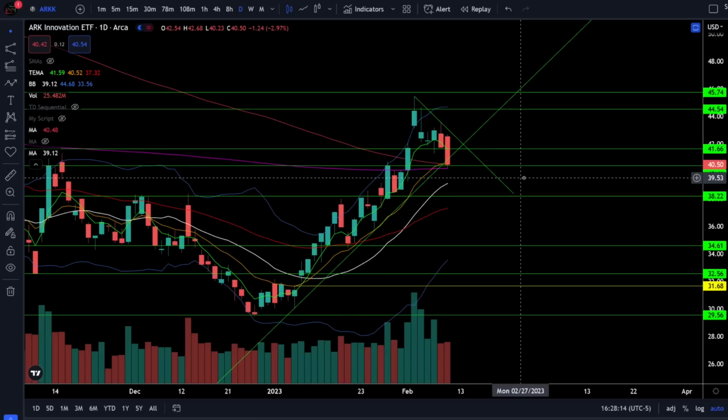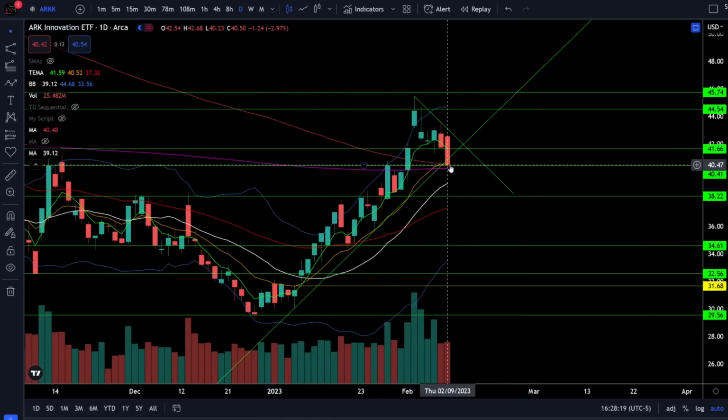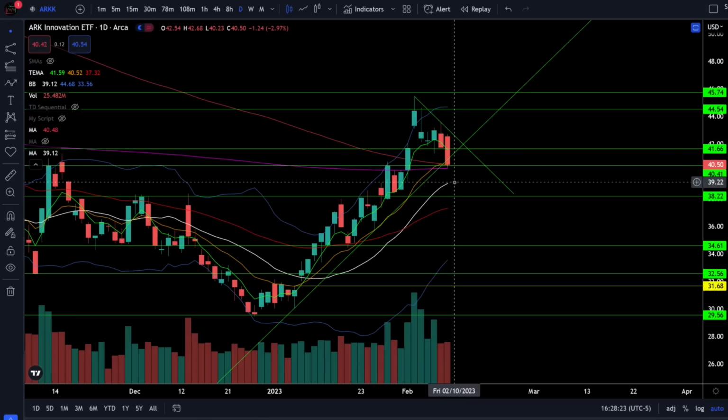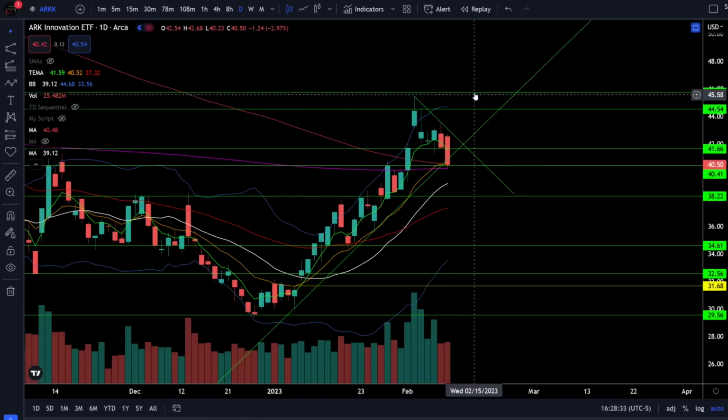On the ARKK ETF, we were down 2.93%, and ARKK came back down to the support trend line and this critical support breakout level, which is right here at 40.4. We break that support, look for the rising 20 daily moving average of support at 39, and then below that we have support at 38. The bull breakout will be back over $42, and then we can start pushing back towards 44 and 45.